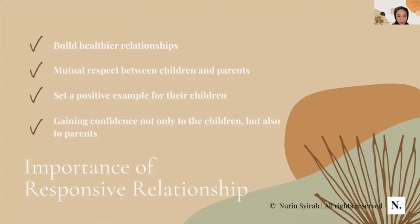And the last one is gaining confidence, not only for the children, but also for you as a mom. The reason I say this is because when you have a responsive relationship between yourself and your child, you are going to have boundaries. You have already set the rules, you have already created the boundaries with your child, you already know what to expect from your child, and you know how to attend to their different episodes.